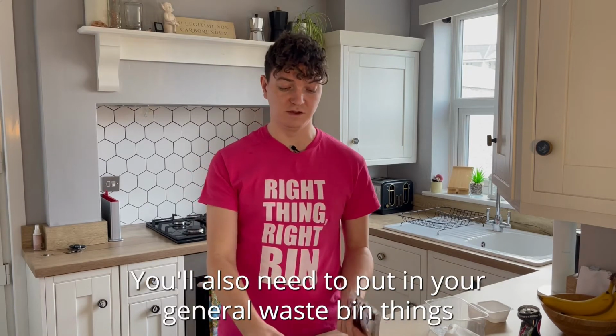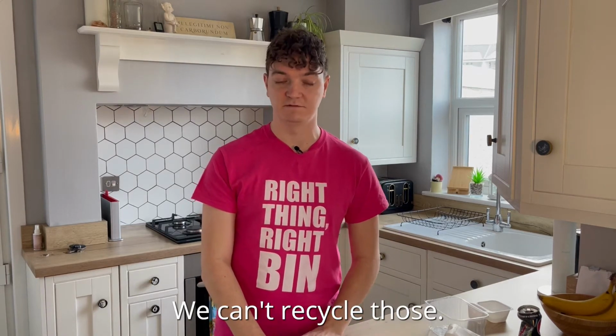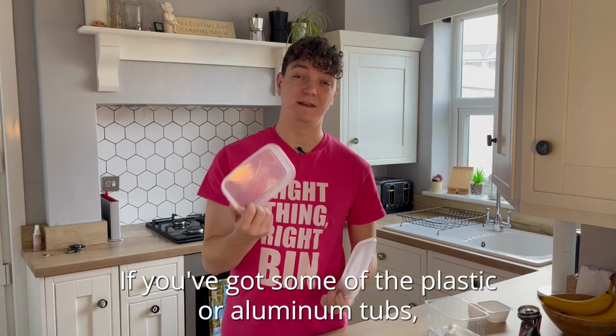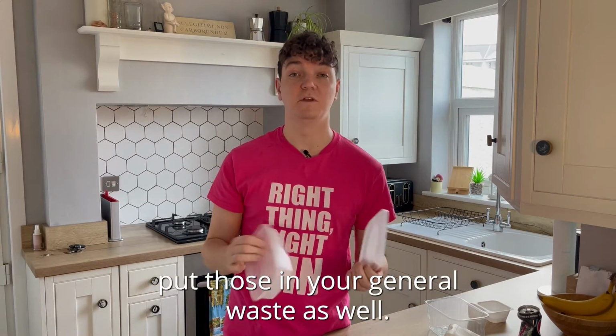You'll also need to put in your general waste bin things like crisp packets and food pouches like this one for pet food. We can't recycle those. If you've had a takeaway, pizza boxes need to go in your general waste bin. They're just too greasy to be recycled. If you've got some of the plastic or aluminium tubs, you can give them a good wash out and then you recycle them. But actually, if there's too much grease or food residue inside, put those in your general waste as well.